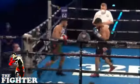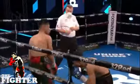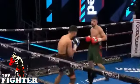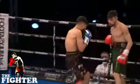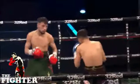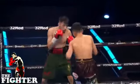Ahmed this time trying to whip that right hand over and just found thin air, but now working away to the body, but good footwork from Khademi. Yeah, he's just starting to settle into the contest now, Khademi. The pace has just dropped a little, and that's suiting Khademi. Although I don't like the way he drifts onto the ropes. To be quite honest, you're inviting pressure.